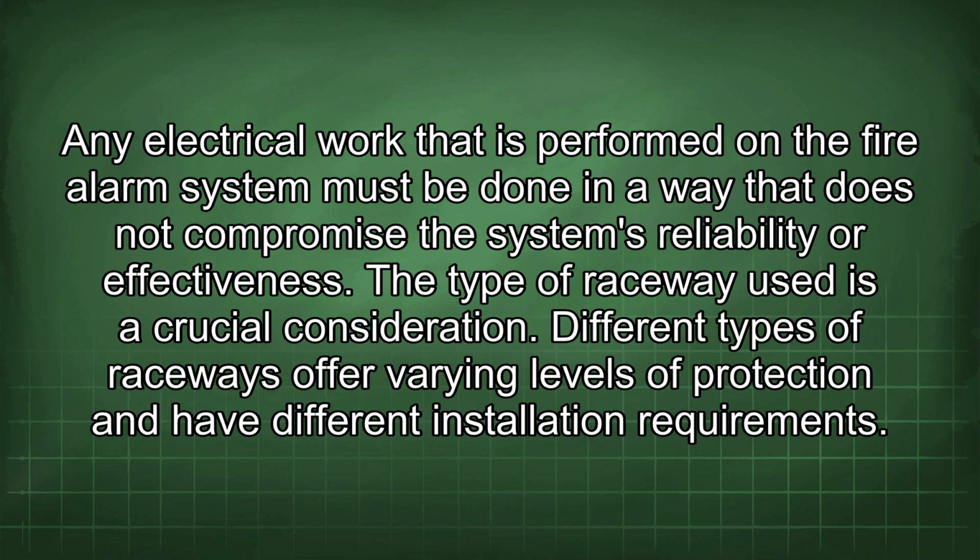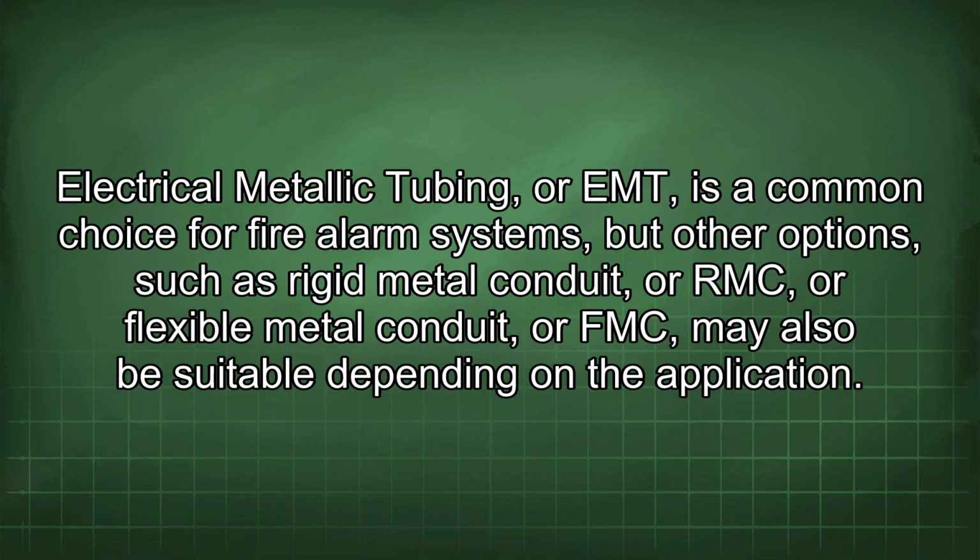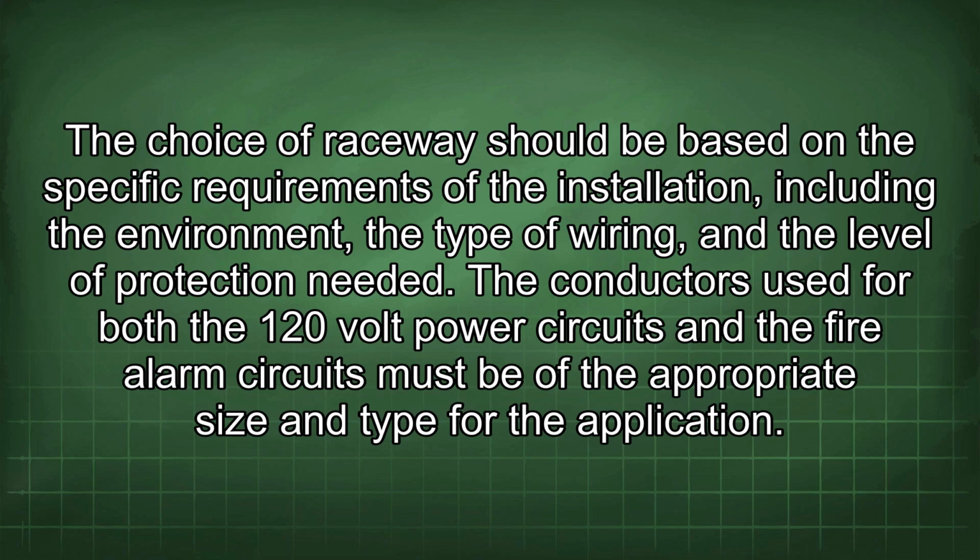The type of raceway used is a crucial consideration. Different types of raceways offer varying levels of protection and have different installation requirements. Electrical metallic tubing, or EMT, is a common choice for fire alarm systems, but other options, such as rigid metal conduit, or RMC, or flexible metal conduit, or FMC, may also be suitable depending on the application. The choice of raceway should be based on the specific requirements of the installation, including the environment, the type of wiring, and the level of protection needed.